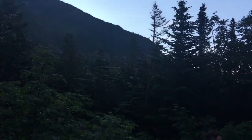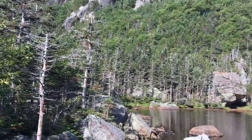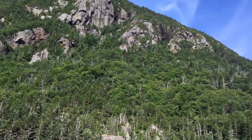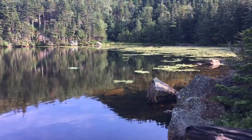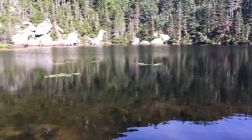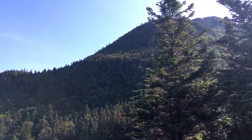So this is Carter Notch. Really pretty. We did work for stay, so it's 9 o'clock in the morning, just getting started. And this is Carter Notch. And this is the pond that's in the notch. Really beautiful. Big lily pads. Be interesting to know how deep it is. But nice big rocks. And then where we're going is up that hillside there.